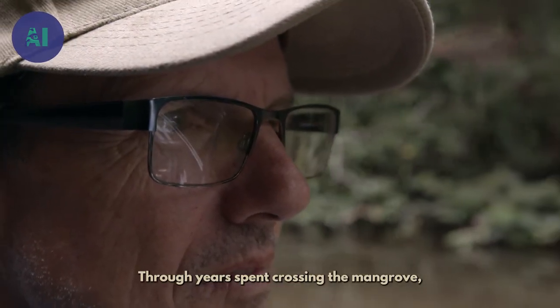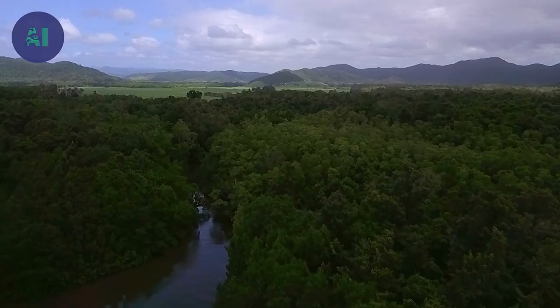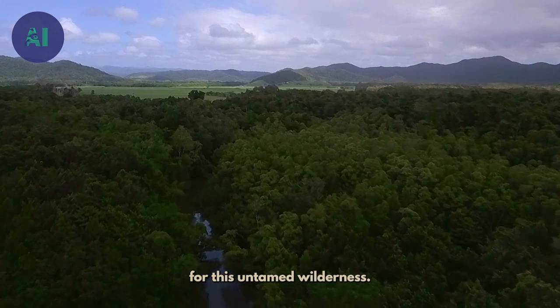Through years spent crossing the mangrove, David has become a wildlife photographer. For him, it's yet another way to share his passion for this untamed wilderness.